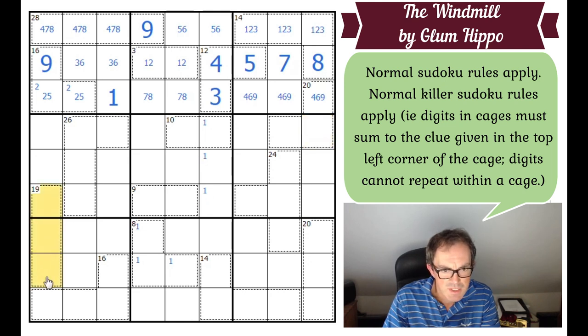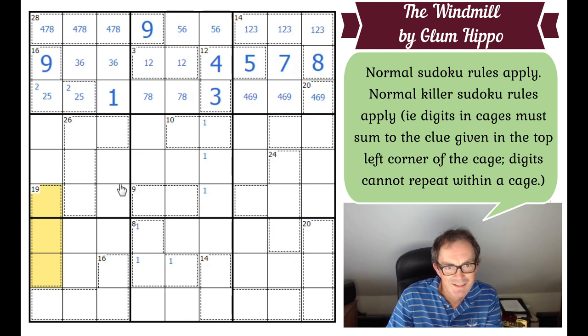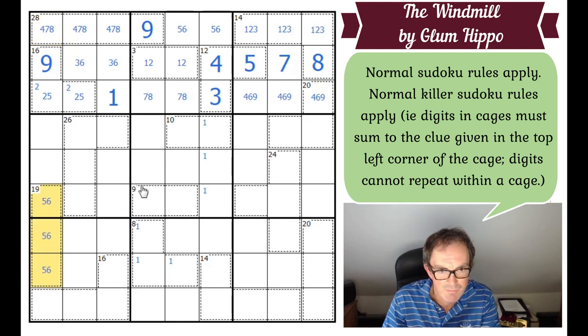Now, 19 cage in three cells without using a 9? Well, I was about to say that could be 4, 7, 8 or 8, 5, 6, but it can't be 4, 7, 8, look, because if we put 4, 7, 8 in there, this square would have no value. So this must I think be 5, 6, and 8, which means that's not 8, and this gives us a 2 and a 5.